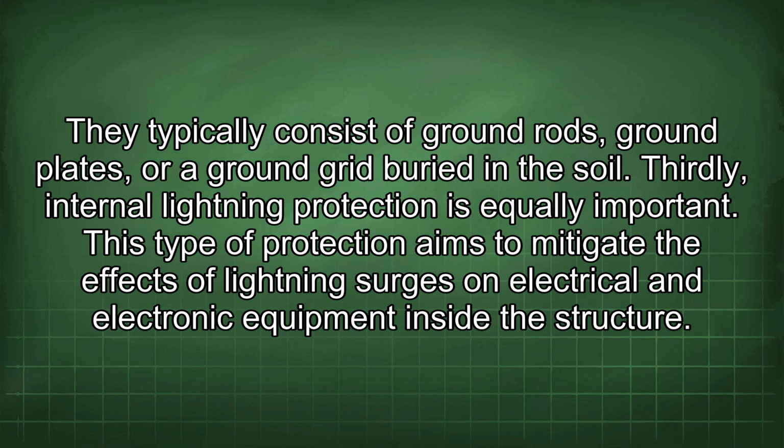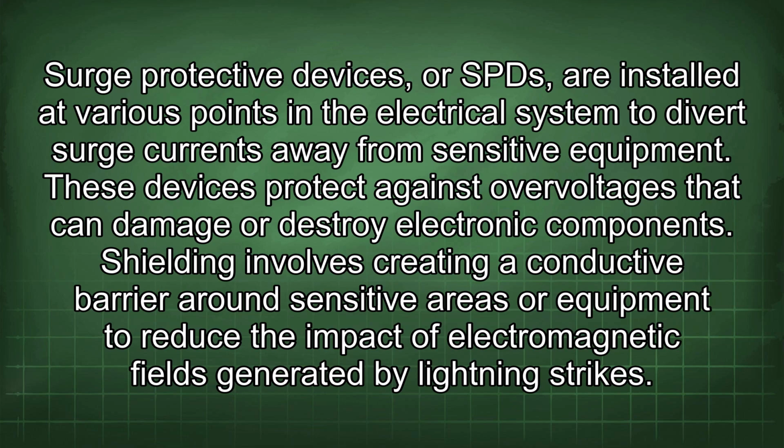Thirdly, internal lightning protection is equally important. This type of protection aims to mitigate the effects of lightning surges on electrical and electronic equipment inside the structure. Surge protective devices, or SPDs, are installed at various points in the electrical system to divert surge currents away from sensitive equipment. These devices protect against overvoltages that can damage or destroy electronic components. Shielding involves creating a conductive barrier around sensitive areas or equipment to reduce the impact of electromagnetic fields generated by lightning strikes.